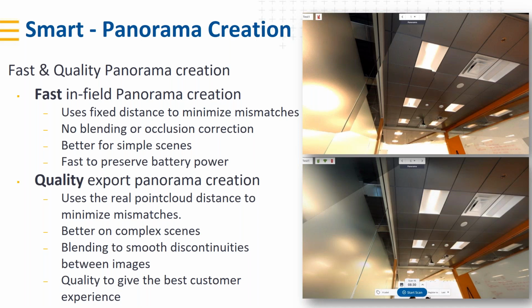Maybe a few more mismatches in those, but basically to get a quick idea of the site and captured in the field. Additionally, when you download the scan data from the Perspective software, you can create a higher quality or a better quality panorama that really looks really nice and can look at it in station views inside TBC, or if you like, and additionally, you could create a flat panoramic image, which basically is one large JPEG image of the whole scene as well.